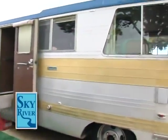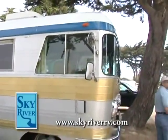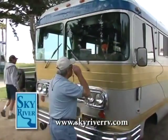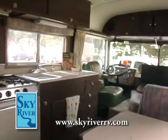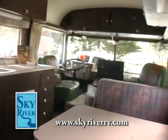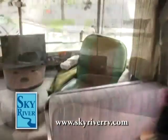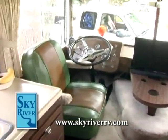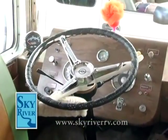How many of them are around in the world, do you think? Don't know. This is the first year that Newell made RVs, 1967. Wow. What brought you to the vintage RV lifestyle? I just love it. It's eye candy. I love the stuff. I love the old cars, the RVs. The people are great. The people are what's wonderful, aren't they? The people are just the best.